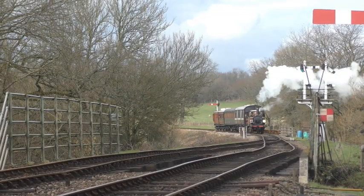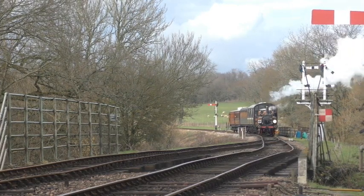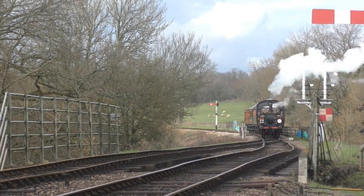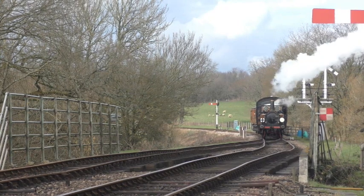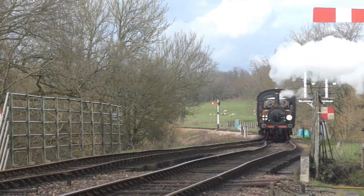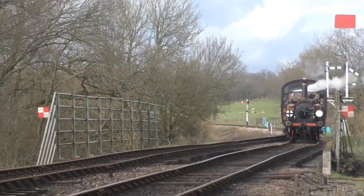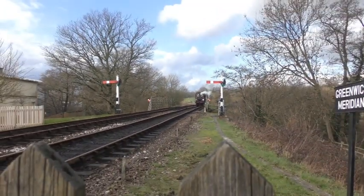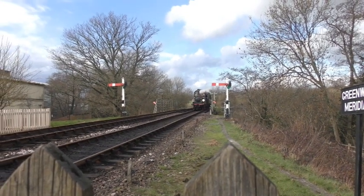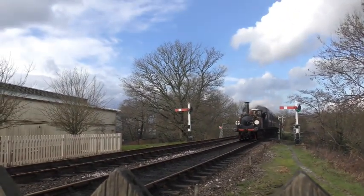Okay guys, there he is. Fenchurch, the LBSCR Terrier, now arriving into platform 1 at Sheffield Park. I'll film this on my phone as well. Lovely engine. Very cute tank engine. Not very strong, but still cute.